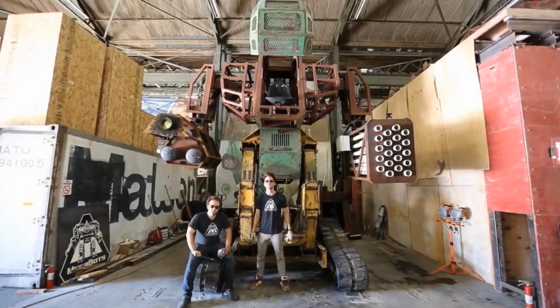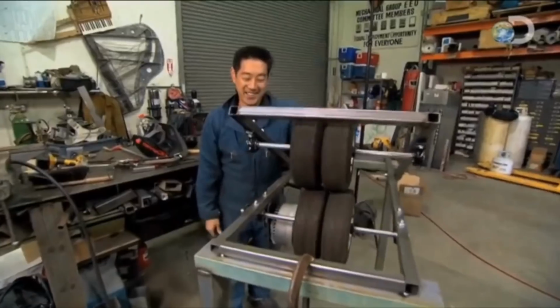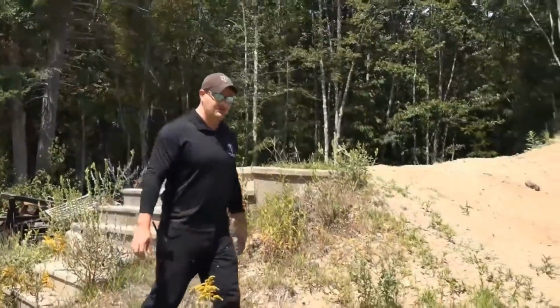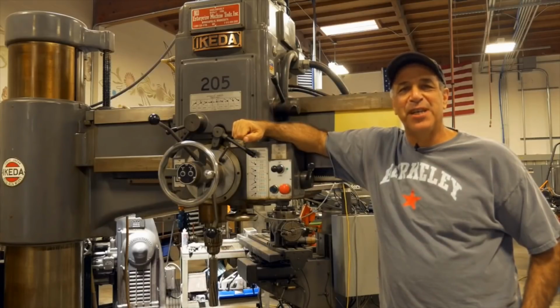Now let's meet the Patriots who've signed up to be on Team USA. My name is Grant Imahara, and for the better part of a decade, I was a Mythbuster. I'm Trey Roski. And I'm Greg Munson, and we are the creators of BattleBots. My name is Michael Howe, and I'm president of Howe & Howe Technologies. Hi, I'm Jerry from Team IHMC Robotics. And I'm Doug. Hi, I'm Dave Lavery. Hi, my name is Fawn Davis, owner of Fawnco. Hi, I'm Carl Bass. I'm CEO of Autodesk.